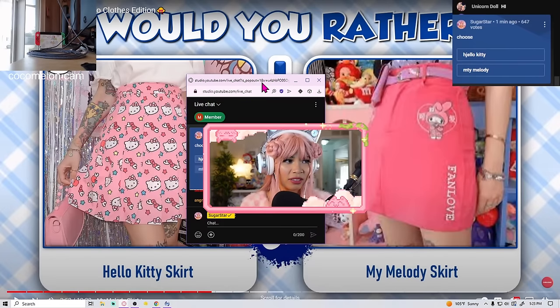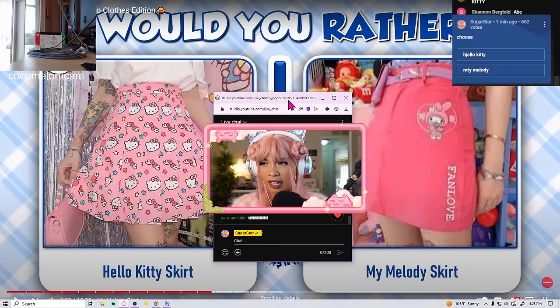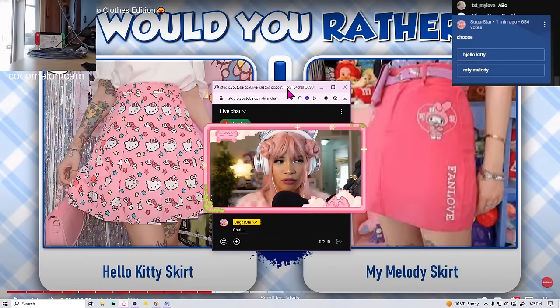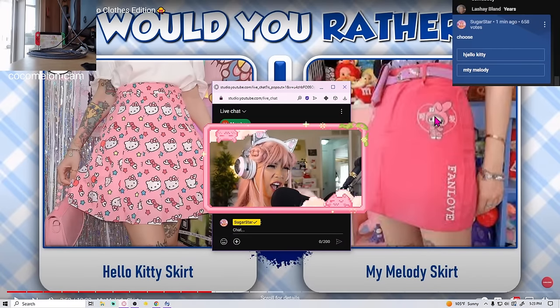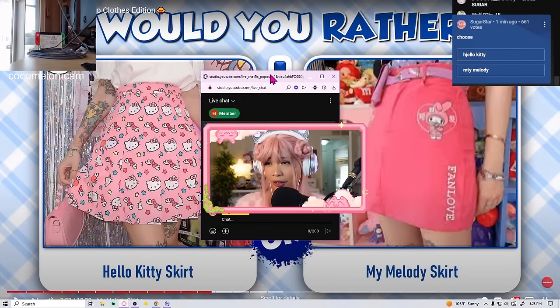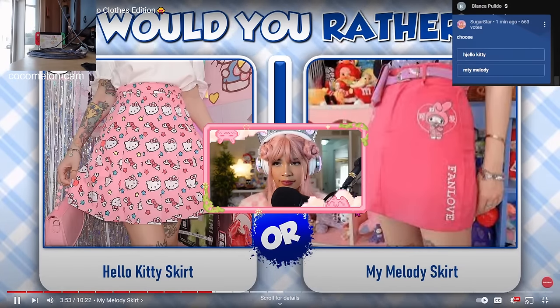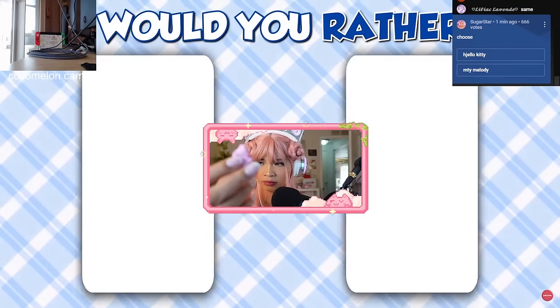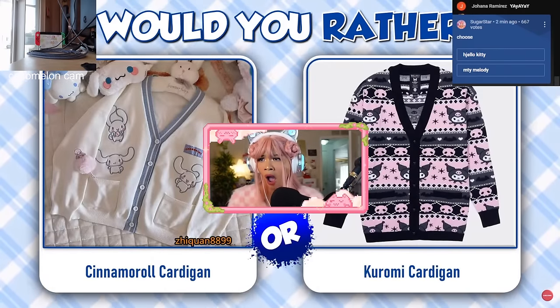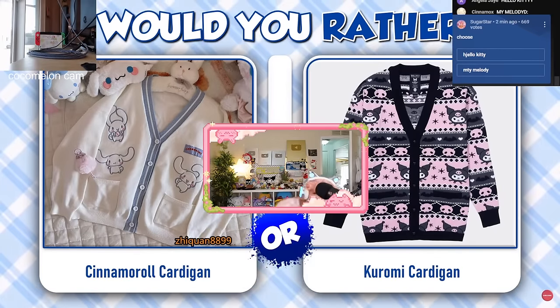You guys, I chose My Melody. I chose not the majority. I was thinking that you guys would choose My Melody for some reason, but it is a blurry picture, but I just like the style. Like, it comes with a belt. But y'all have chosen. Y'all chose Hello Kitty. Wait, should I mix these together? Would you rather wear a cinnamon roll cardigan or a Kuromi cardigan? I can't fall.